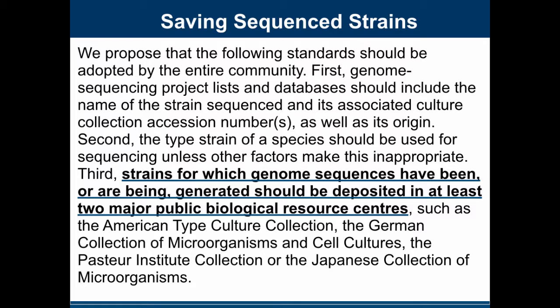So we wrote this letter and we proposed a policy, which we have followed, though not everybody follows it since then, which is that the strains for which the genomes are being sequenced should be deposited in a culture collection so that they can be available to other people. We proposed, with no basis for picking the number, at least 2 culture collections. It could have been 7 or 1, but we think that this is really important.